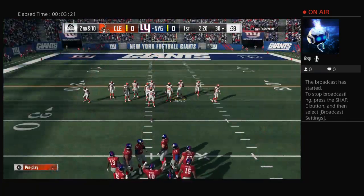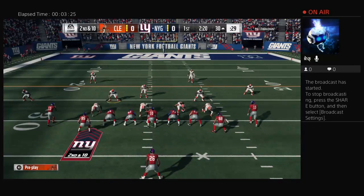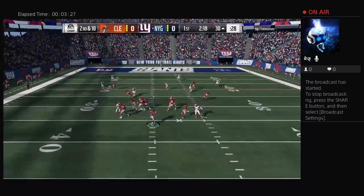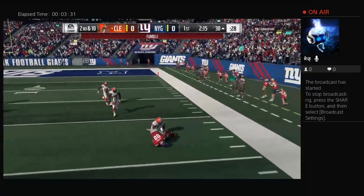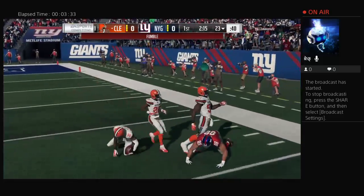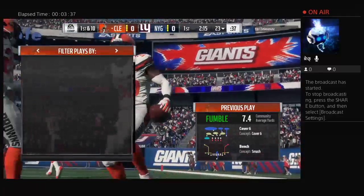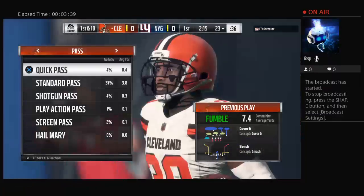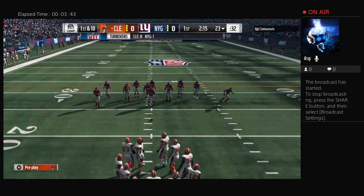So 2nd and 10 here. To throw again, Manning. Open man right side is Ingram. Now a loose football. The ball comes out, and I think the Browns got it. They did. Often on fumbles, you look at the guy who coughed it up and say, geez, what did he do? But, hey, let's tip the cap to the defense here.